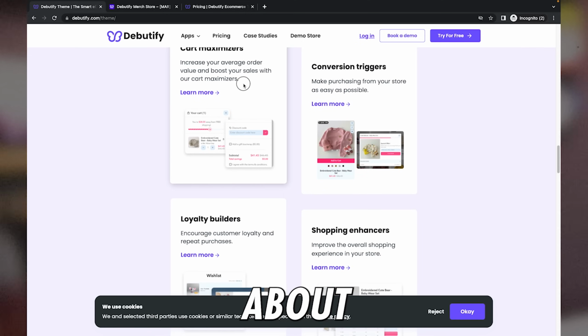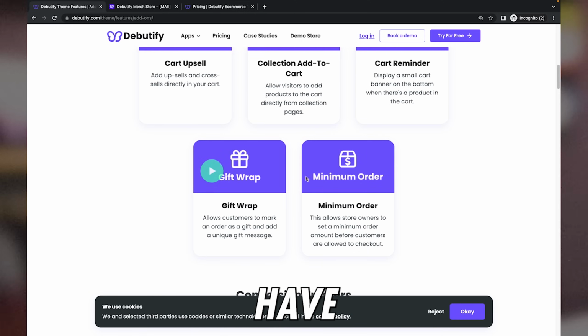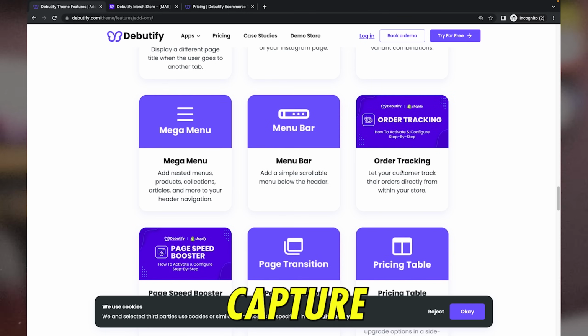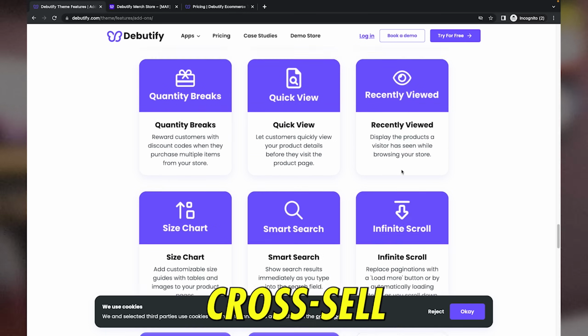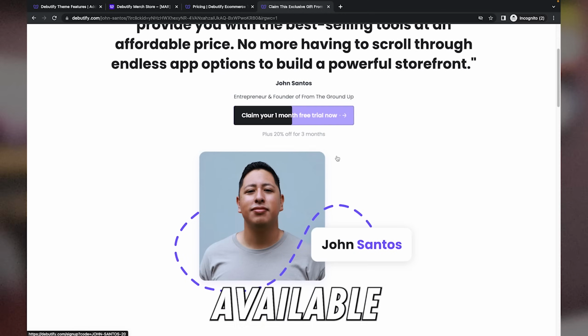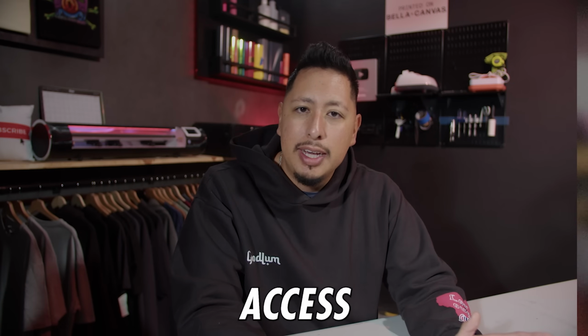So that's the best part about Debutify, because not only do you get a drag and drop type editor, but you can also have app add-ons and integrations that help you chat with customers, that help you capture leads, that help you upsell, cross-sell, bundle, even give quantity discount breaks. All of this stuff is not available on the free themes, and very few paid themes on the Shopify store give you access to this.